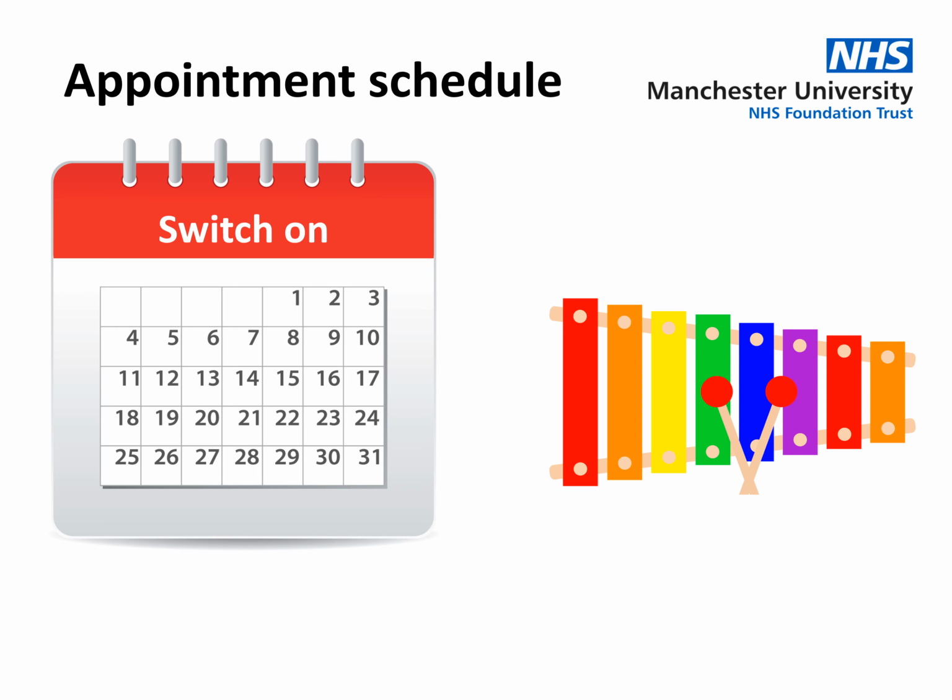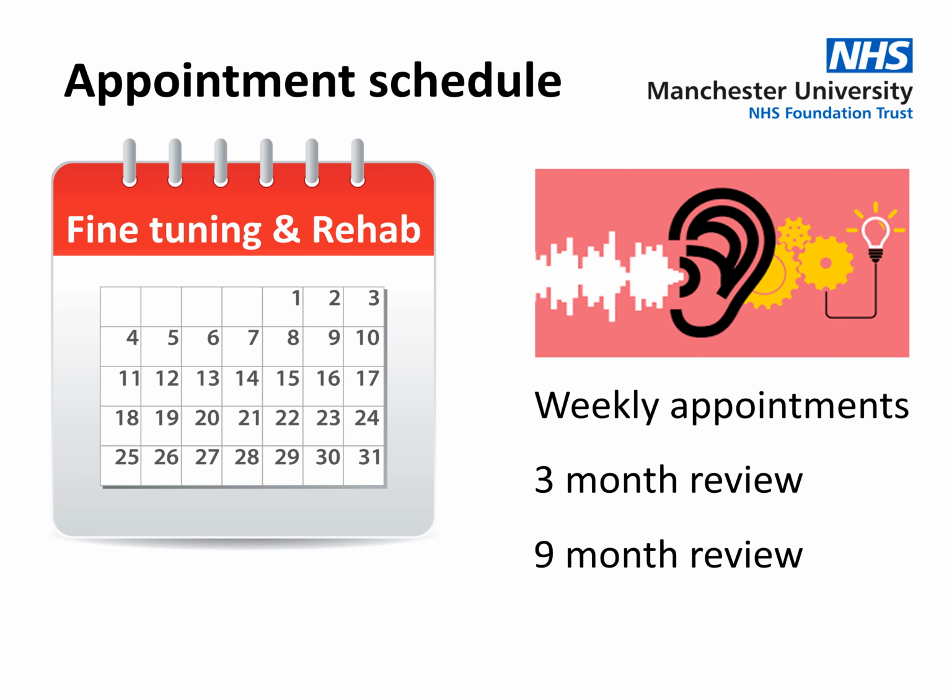At the end of a switch-on appointment, we will show you how to use the different equipment that comes with your implant. In the weeks following the switch-on, you will have a number of appointments. These include appointments where we fine-tune the sound. This is a step-by-step process as your brain needs to acclimatise each time we make a change. After the initial appointments, your next cochlear implant reviews will be at the 3 months, 9 months and 12 months stage.